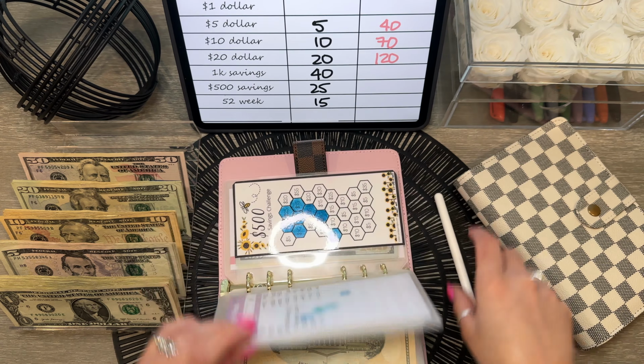Alrighty, you guys, jumping straight into our 100 envelope savings challenge box. Today we'll be cash stuffing two envelopes, number 34 and 91. Let me quickly look for them in here and I'll be right back. Alrighty, so for 34, we'll do a 20, a 10, and 1, 2, 3, and 4. So $34 going in.